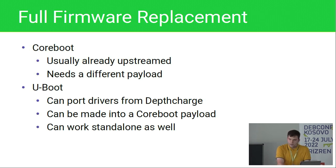Other than this, we can actually completely replace the firmware. Coreboot is usually already upstream by Google, but it uses Depthcharge still. We need a different payload, which, for example, on x86 devices, third-party providers use Tianocore EDK2. On ARM devices, we can use U-Boot for this, and we can port drivers from Depthcharge to U-Boot because they are similar in architecture. And after we do that, U-Boot can also work standalone as the entire platform firmware.